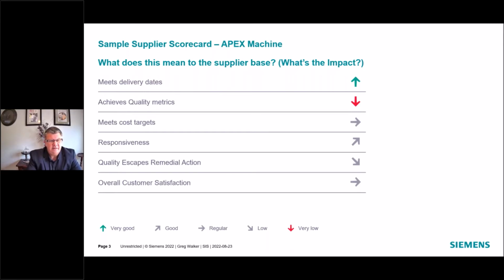Now again, there's a lot of detail and metrics below it, but if you look at these key KPIs, it's sort of a one-glance scorecard to see how you're doing. And what this program is intended to do is to improve your scorecard. What's the important metric for you in working with your customer that we can help you out on?